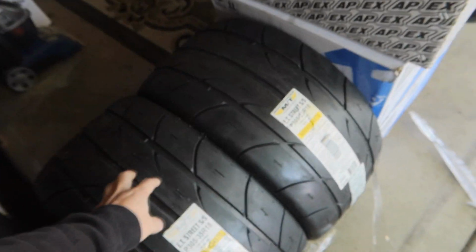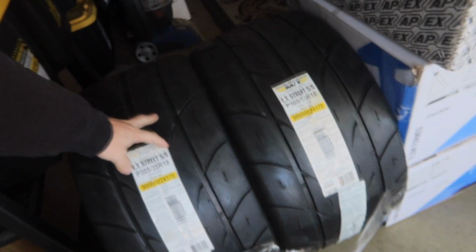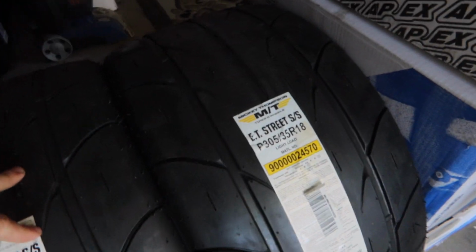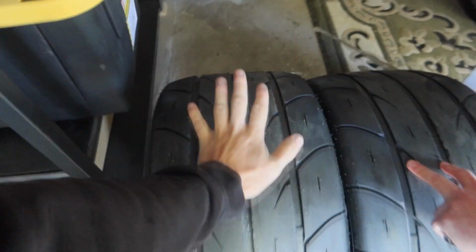So it's a front wheel drive vehicle with these Mickey Thompsons. For those who don't know, these are illegal street slicks. No, they're not. Or drag radials. It says legal for street use. I'm just kidding, guys. But these are the rear tires. They're 305 35 18s. And then what's the fronts? 275 35 18.